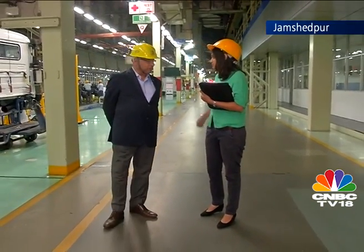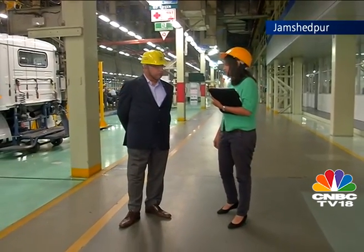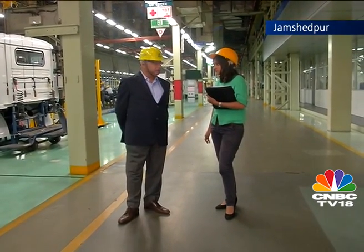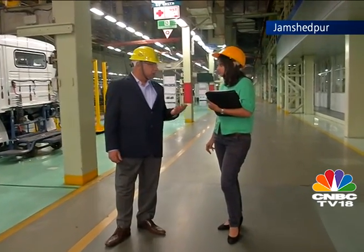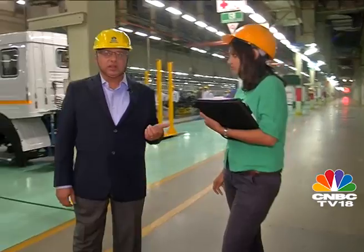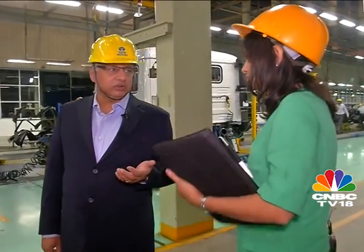See, the truck business is very cyclical. It's not the first time. It's been seen in other parts of the world. When the truck industry slows down, they do drop by 20-25%. Having said that, I think the last 2 years have been very tough. Over 2 years, the truck industry has dropped by almost 40 or 50%. So I think at this time, there's not too much we can do.